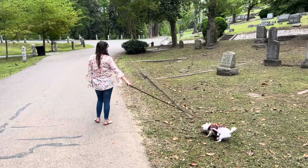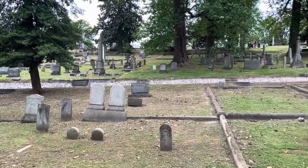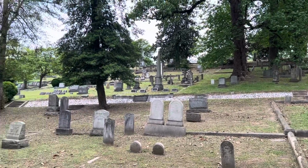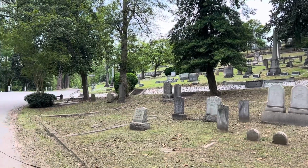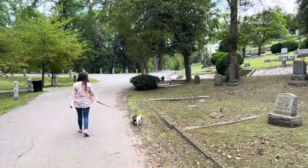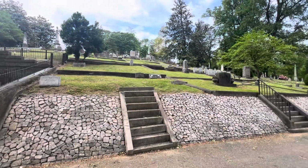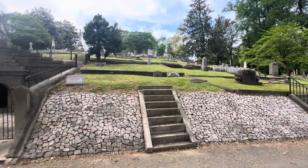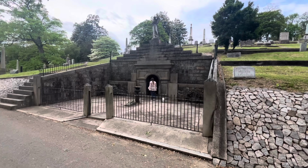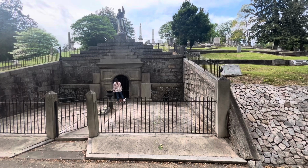All right, guys. So we're here, and as you can see, all the way up the mountain, all kinds of crazy graves. Things to see. Hollywood Cemetery is probably one of the most unique cemeteries you're going to see. This is J.W. Davies mausoleum. Must have been a prominent family here in Richmond, because that thing is just absolutely amazing.